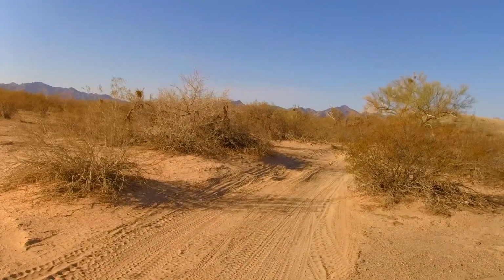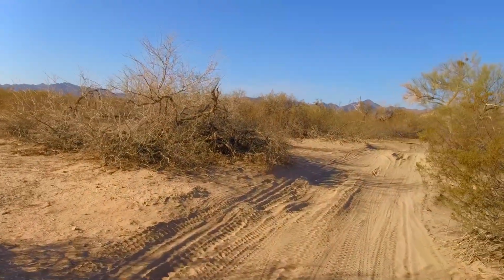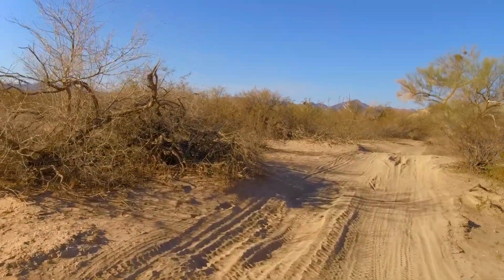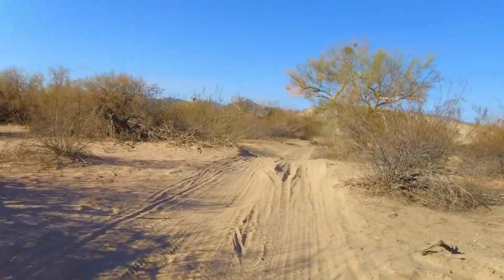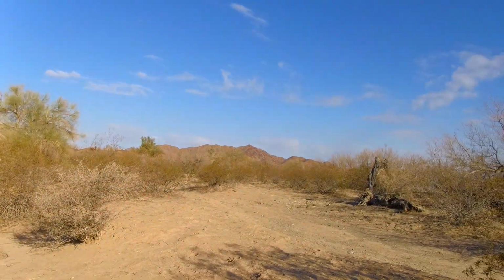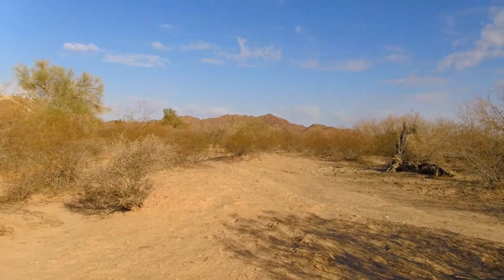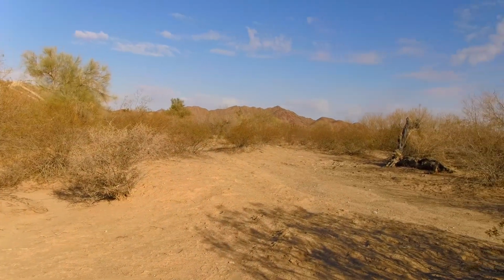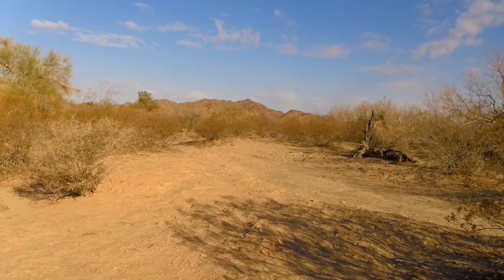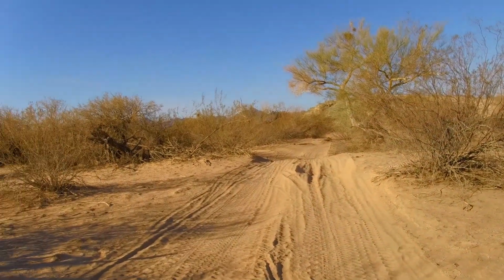And in the winter time, when all the snowbirds are here with their side-by-sides and such, Jeeps, other off-road vehicles, they make a lot of trails. I mean, the trails are already here, but most of the sand is in that situation there and not this. Once you drive over this a whole lot, it will break down and end up looking just like this loose dust here.